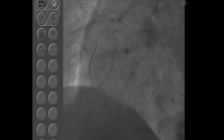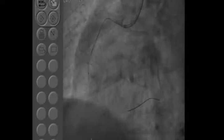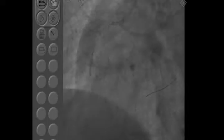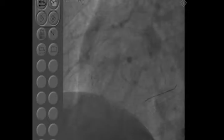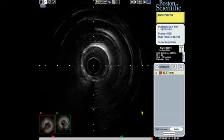I started from the right coronary angioplasty by using a 7-French right Judkins catheter, and the lesion was crossed easily by using a regular workhorse wire like this. Then I tried to put the IVUS catheter, but of course it could not pass through. So this is a 2.5 mm balloon dilatation. I did it, and after this, we did IVUS.